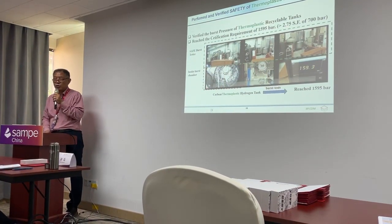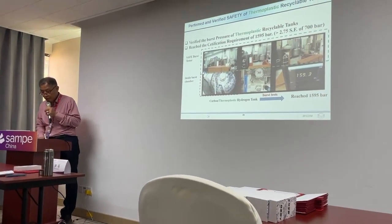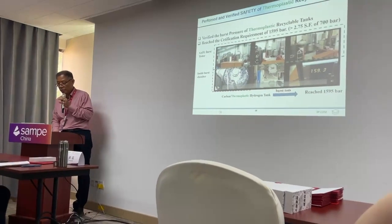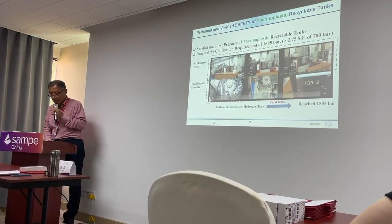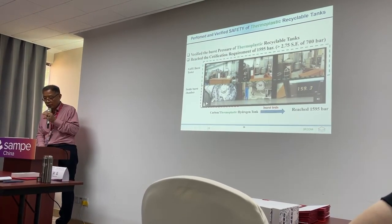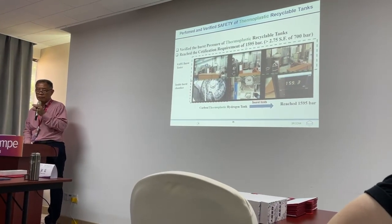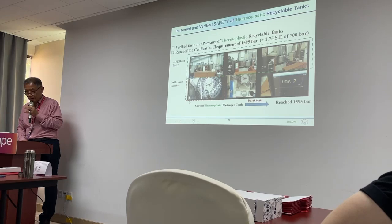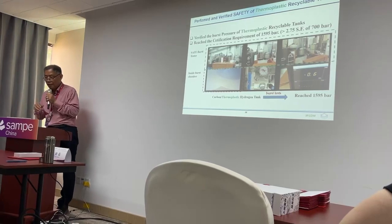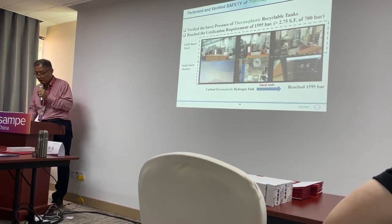And then we also have a burst test in our lab. As you can see, whenever we develop a hydrogen tank, this is a chamber we developed, and we put the tank inside the chamber. We have a camera there. So we put it there and apply the pressure, 1,500, 1,600, and then inside it bursts. It bursts at 1,500 or 1,600.